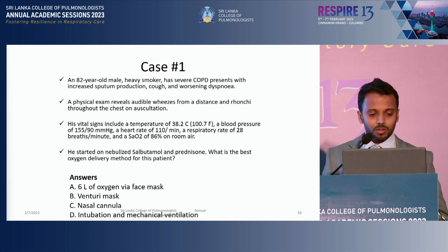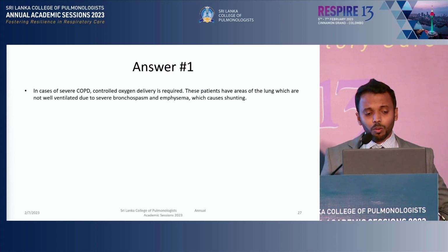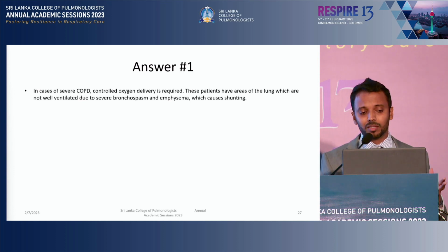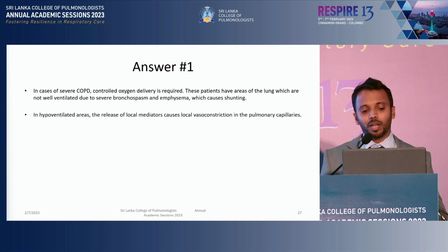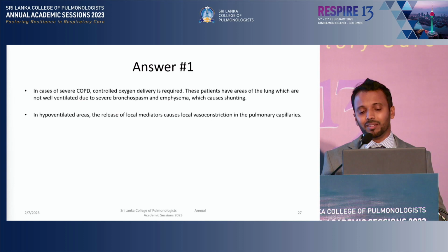My question was, what is the best oxygen delivery method for this patient? Yes, the answer is obvious. You should give graded oxygen through a Venturi mask. Why is that? Because we know in COPD, in severe COPD especially, there are areas in our lung which are less ventilated because of the bronchospasm and emphysema. In these lungs, the hypoventilated areas are less perfused. If you remember your physiology, this mechanism is called hypoxic pulmonary vasoconstriction. The less ventilated areas are less perfused.